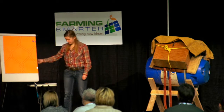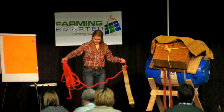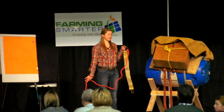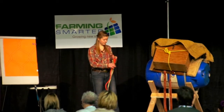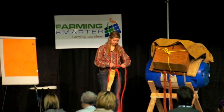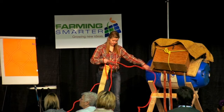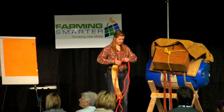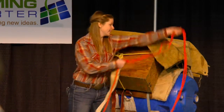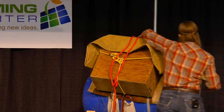Now we can tie the diamond hitch. Taking the lash rope and lash cinch, uncoil it and make sure there are no knots. In the loop of the cinch, I'm going to make what's called a tongue, or just a really big loop, making it big enough to throw over the entire pack. Take the loop and toss it over the pack. Go around and make sure there are no twists in the rope.